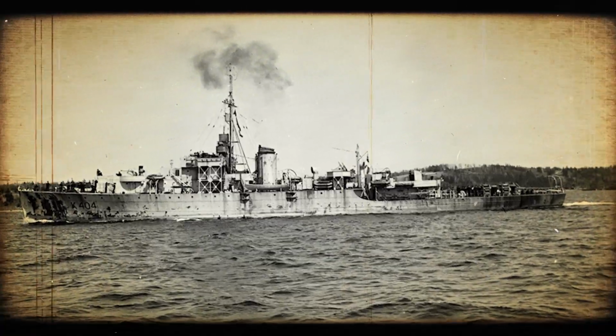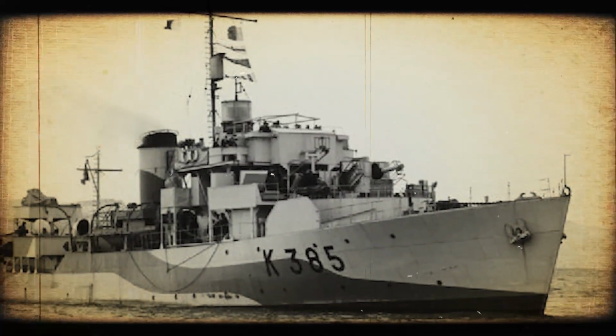This next ship from the Canadian Navy we're going to be talking about is also a survivor from World War II, and is also currently a National Historic Site and a museum ship. Before we call her name though, have you ever wondered how the Flower-class corvettes came about?